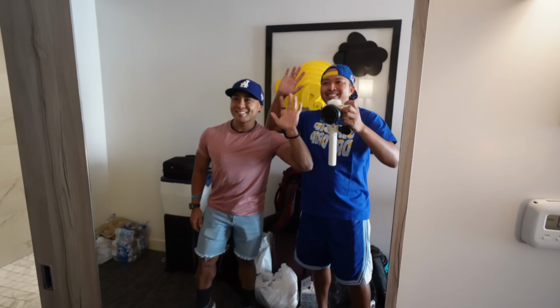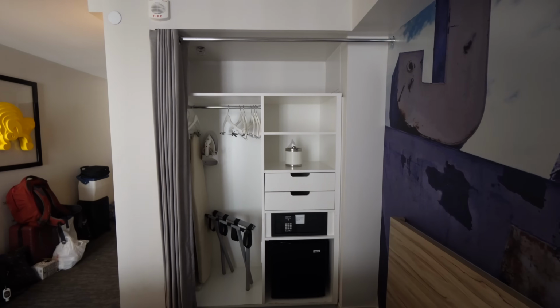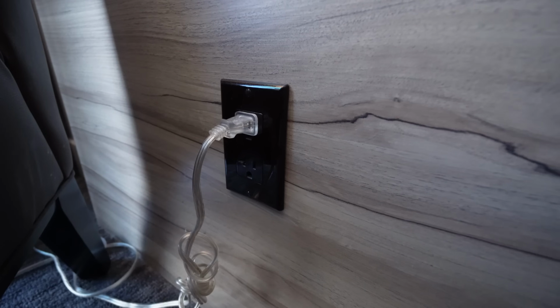All in all, it was a nice experience. I really like this almost floor to ceiling mirror that they have here, and the closet, they provide you with a bunch of hangers, your ironing board and your iron, and more mirrors over this way. And then we have a view of the Harrah's pool.